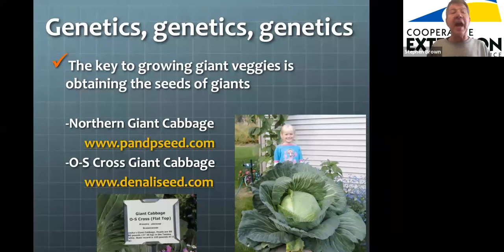The two most commonly used varieties of giant seeds are Northern Giant Cabbage and OS Cross Giant Cabbage. And there's lots of places you can get these seeds. I just listed two websites right there. If you Google giant cabbage seeds, you'll come up with a number of different places. They can be a little pricey though. Some places are selling the seeds for about 5 or 10 cents a seed. Other places sell the seeds for as much as $1 a seed.